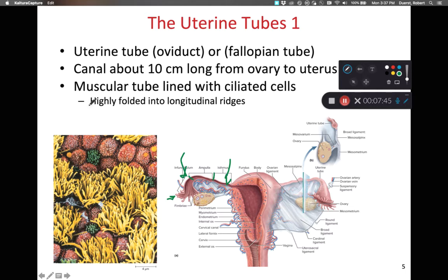The uterine tube is highly muscularized, and those muscles allow for peristaltic movements, and it also has a bunch of cilia within it as well. And those cilia are going to push the egg towards the main cavity of the uterus, in addition to the peristaltic movements pushing the egg towards the main body of the uterus.